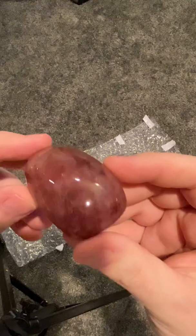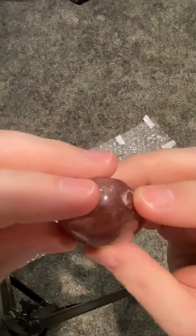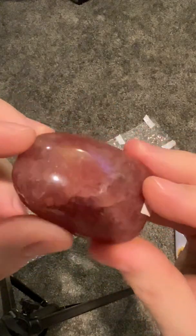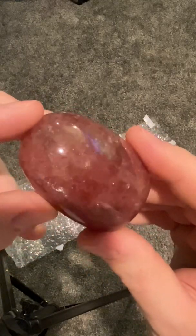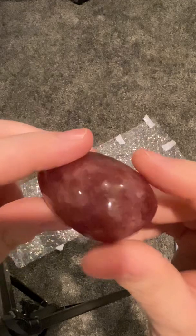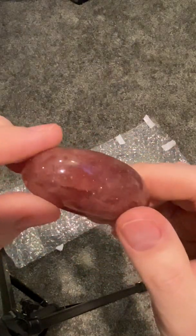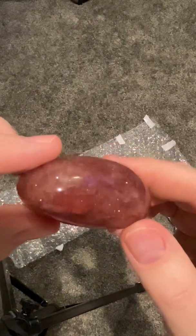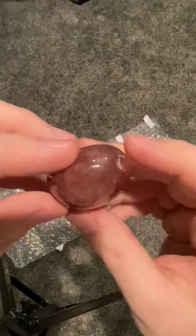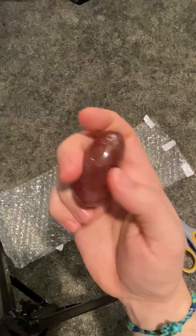And I saw this piece and I was like, oh, beautiful. I love, love, love strawberry quartz. It's a little imperfection on that side, but that's not a big deal. But just so much shimmer in strawberry quartz. Look at that right there. It's such a beautiful color. Look at that. Gorgeous, gorgeous, gorgeous. Love strawberry. It's a good size. Very good size.